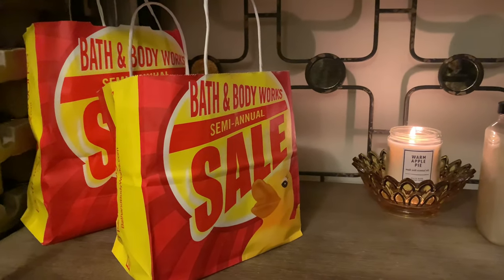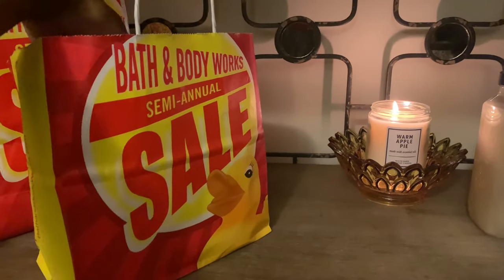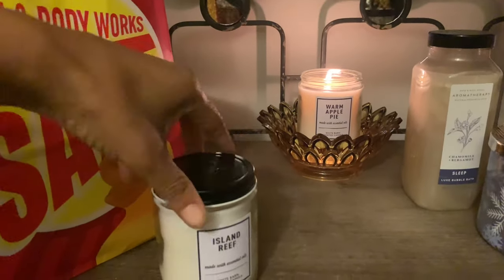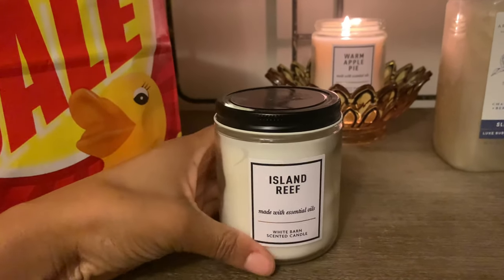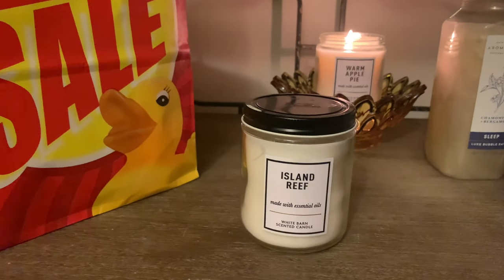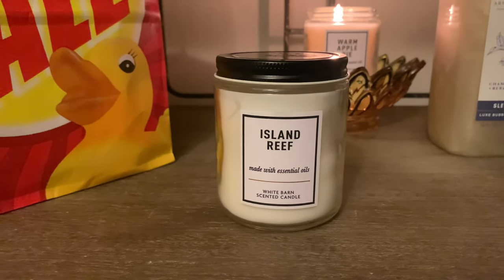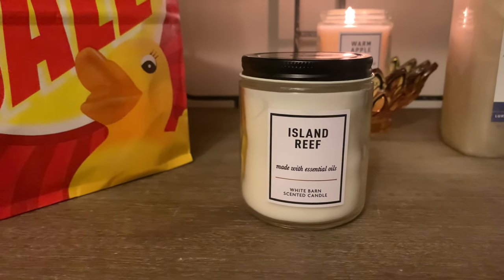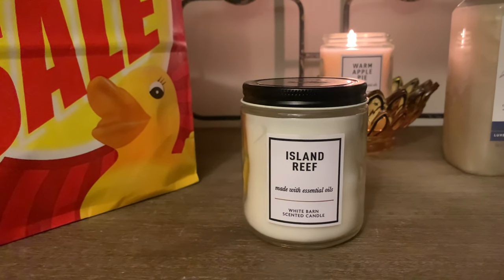Okay, so here are my two bags from my in-store haul. I'm going to start with the smallest bag. I did grab a 75% off one wick candle in the scent Island Reef. This one is very tropical, island-like. It's not too sweet. It smells like clean seawater to me. So if you know what a reef smells like, it's definitely a summertime scent. It's very ocean sea-like with maybe just a hint of sweet.